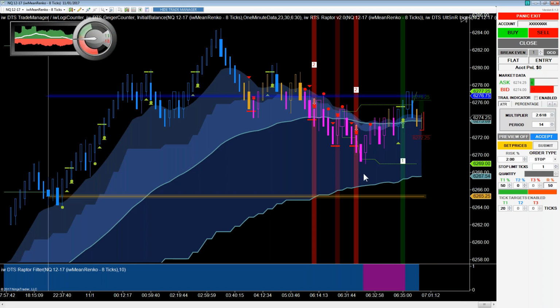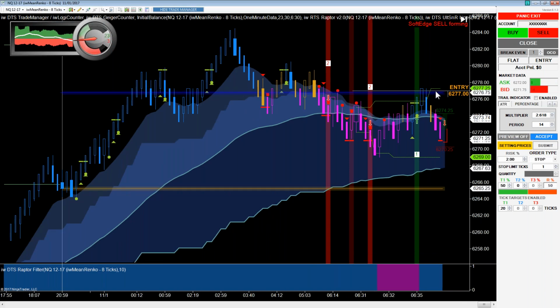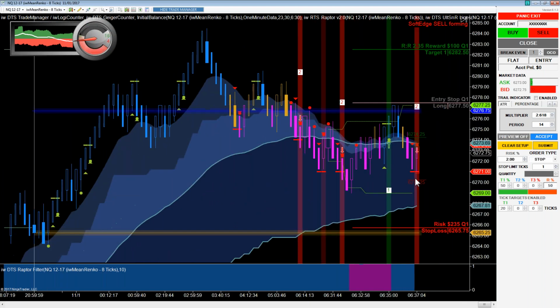For me personally, we're only a few minutes into the session, so I would treat any signal with a little bit of extra latitude. So what I mean by that is I would probably take a look at using second push entries on almost all the signals. So here's the number one signal to buy. Here's the number two signal to sell. I think I would be looking at second pushes on all of them.